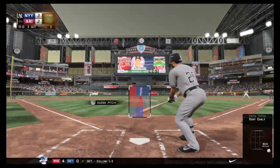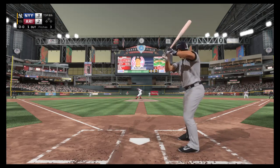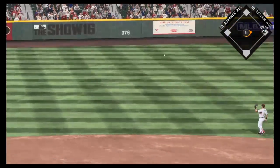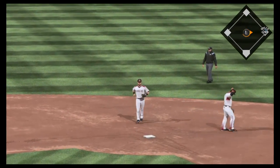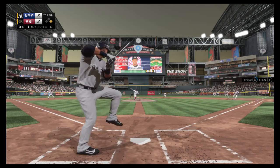Digging in, Mark Teixeira, as the switch hitter will take his cuts left-handed here. You know, he's just flat out a better hitter from the left side. He's a switch hitter, but it's no secret this is his favorite side to hit from. And that's into the outfield for a one-out base hit. Starlin Castro steps in, working on a 1-for-2 game so far. First pitch on its way.